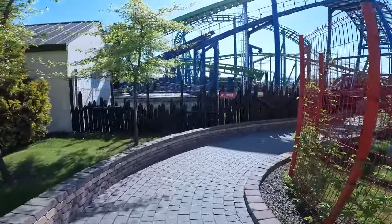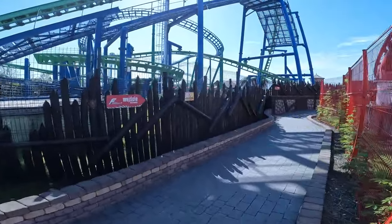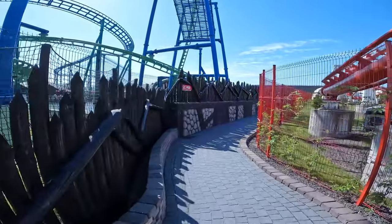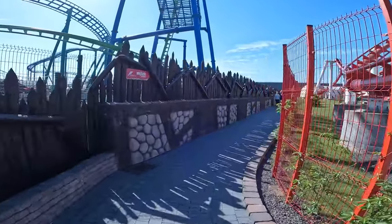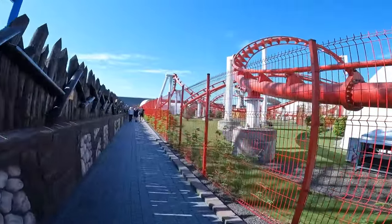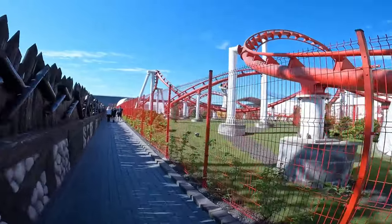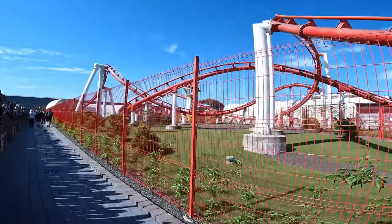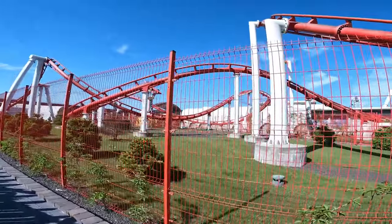So in the line for Formula, hopefully this should be basically a walk, and quite a few people have jumped in it as well, but it was showing a 0-minute queue. So this is a Vekoma launch coaster. Three inversions, quite a compact layout, but it is very punchy. I certainly think we could benefit from one of these in the UK.